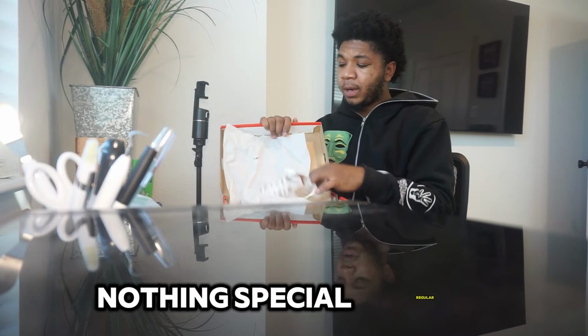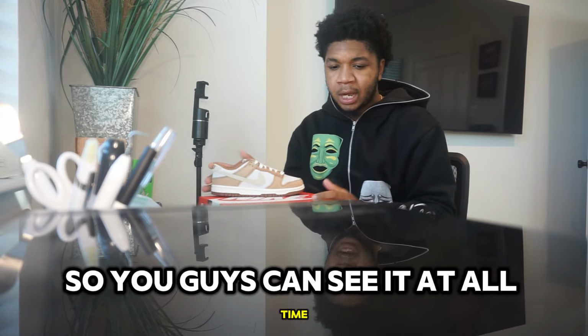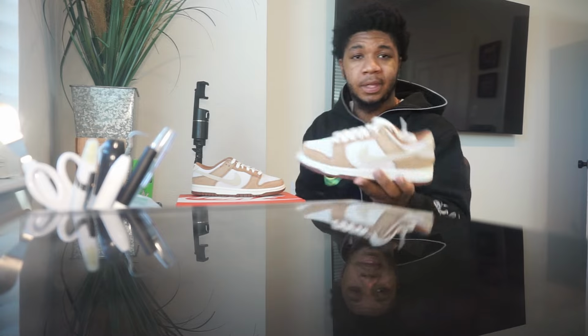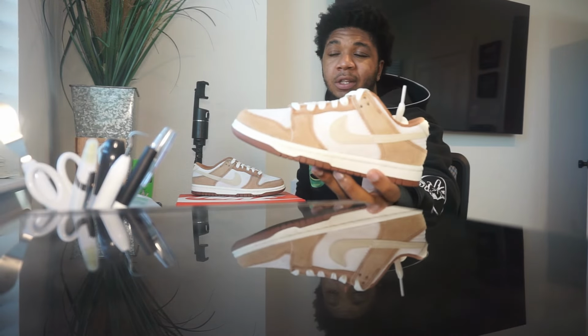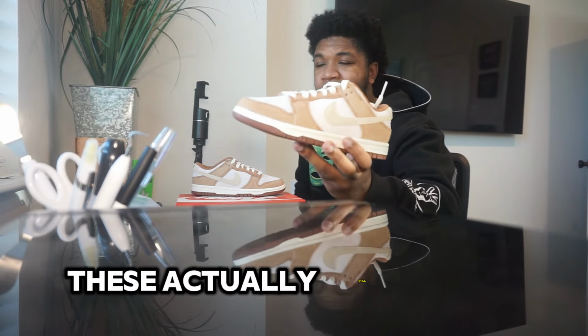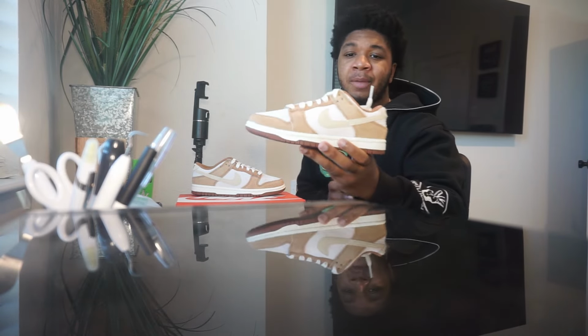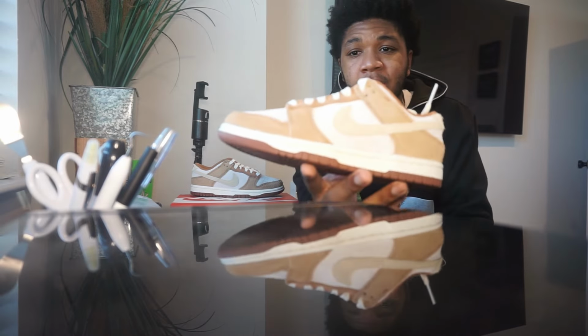Nothing special, regular. So look, I'm gonna keep one on the box so you guys can see it at all times, and I'm gonna go over it. So, bro, this dunk right here, the crazy thing is, when these came out in 2021, even though I did them, these actually still hold a lot of value to me, and it goes into the whole hype. But actually, bro, these are super high quality.